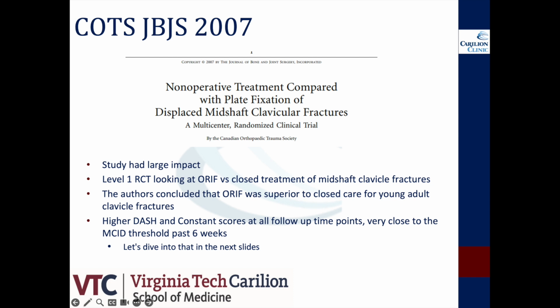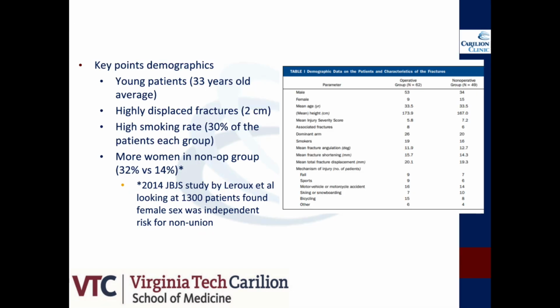But diving into it, the difference met the MCID threshold probably just at the 6-week point. So looking at the study in a little more detail, I think looking at the demographics, these were young patients, so the average age was 33. They looked at highly displaced fractures, where the average fracture displacement was about 2 centimeters.